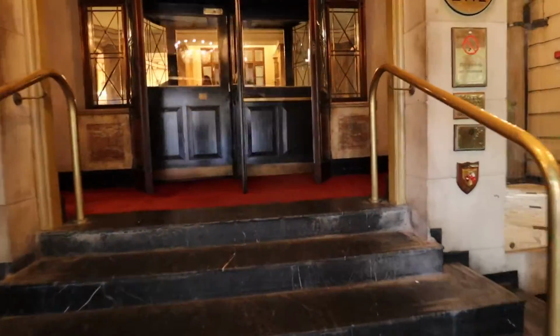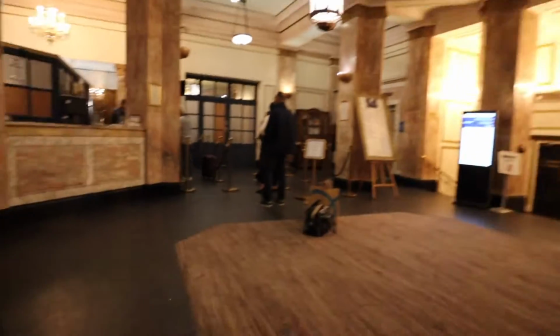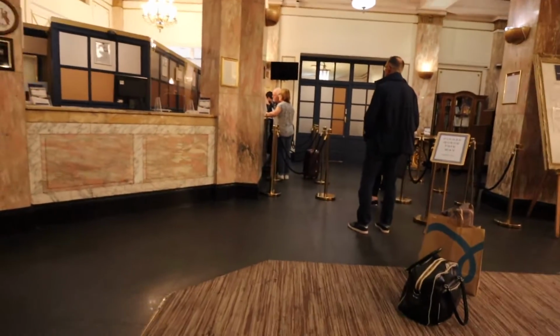It was one of the cheapest available and only has an OK rating on booking.com. And here we are, the Adelphi Hotel Liverpool. Let's check in, I'll give you a room tour and I'll tell you how much I paid. Okay, I've checked in, I've got my key, let's go find the room.